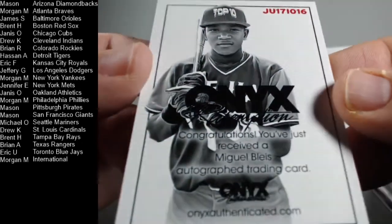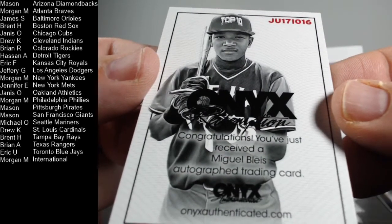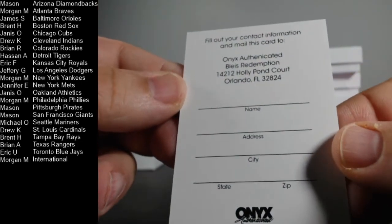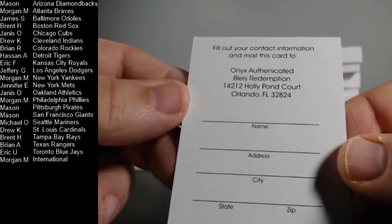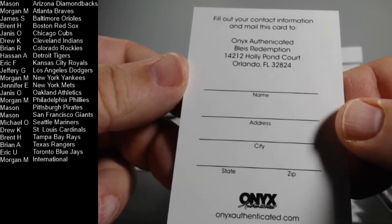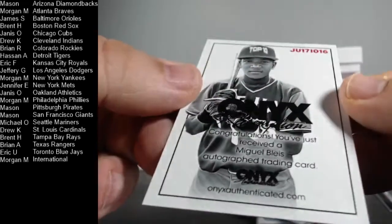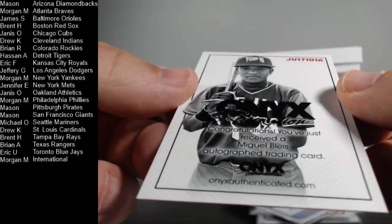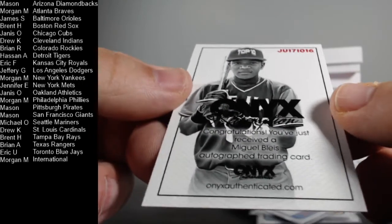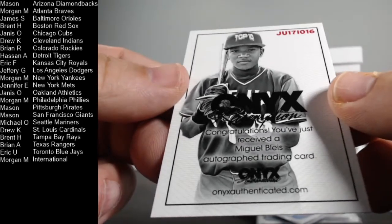Now, I'm curious. Looks like we have, this is the first Onyx redemption I've seen. You actually have to fill out your contact info and mail the card in. But it goes to Miguel Blyce. Miguel Blyce, it goes to International. So International, Morgan M, that goes to you.